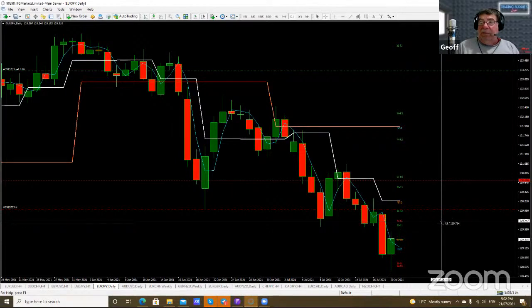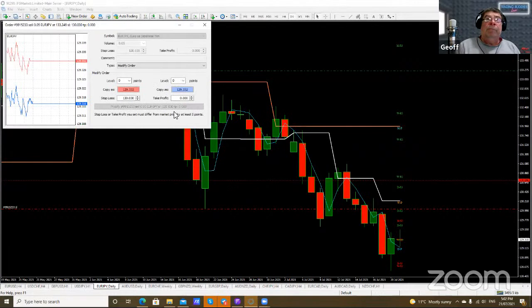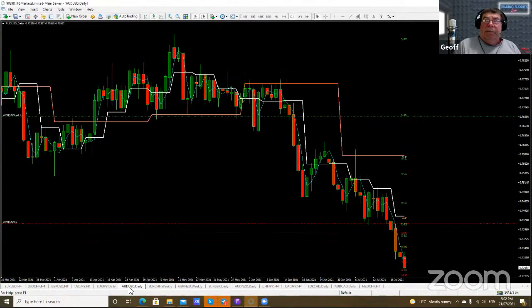So the level for the new stop loss is going to be 129.75 on this one. 129.75. That's Euro Yen. Aussie dollar.